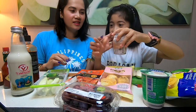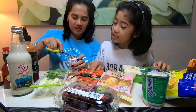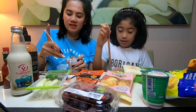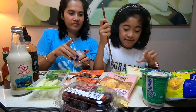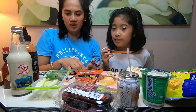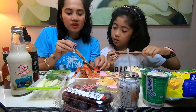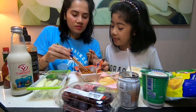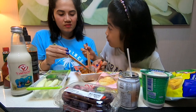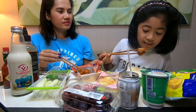This is my drink, and that's for Mommy. Let me open it. Thank you. Let's try the chicken barbecue. After that, let's try these breads. We're going to start with the roast chicken barbecue with honey. You take first. This one. Which one? This? Oh, thanks. It's so big.